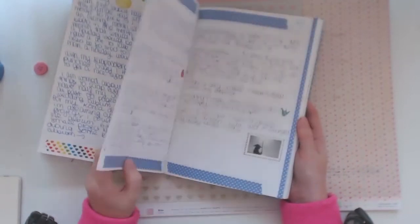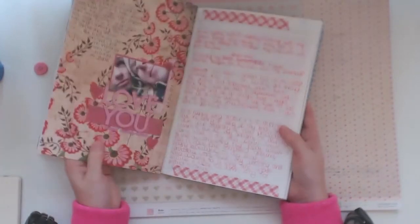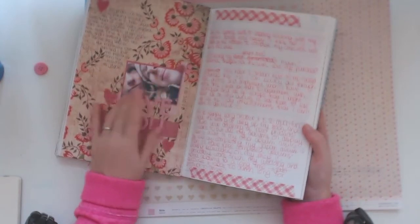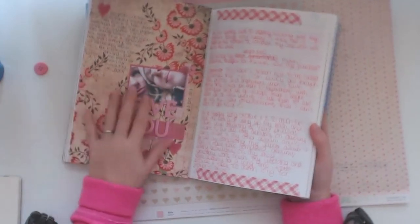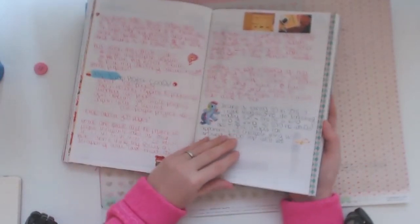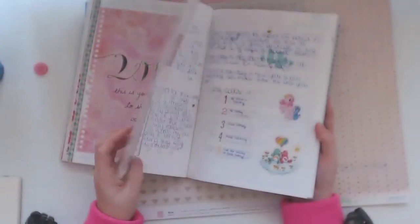So yeah, I did quite a few scrapbooky pages, using up old scrapbook papers. There's another one using an old photo that obviously didn't fit into my scrapbook. I really like that page, it's nice. I did some journaling down there. So you can see lots of stickers in this one as well. Trying to be a bit more artsy.